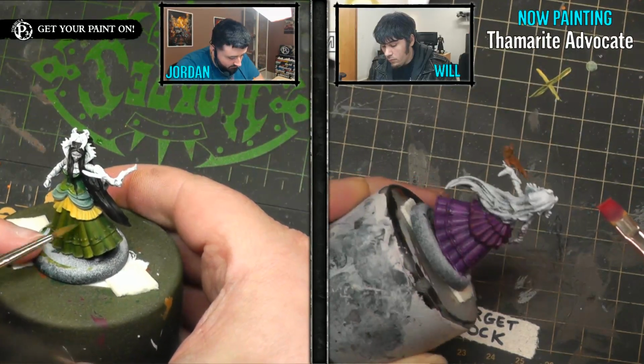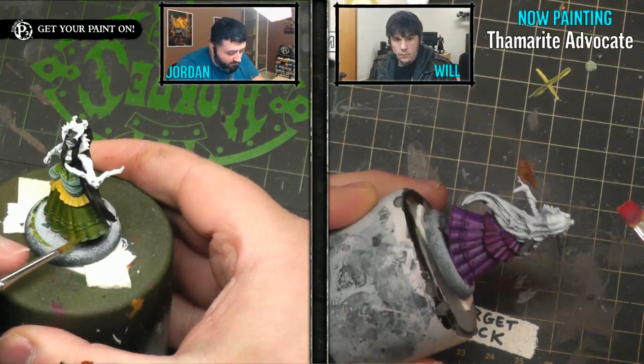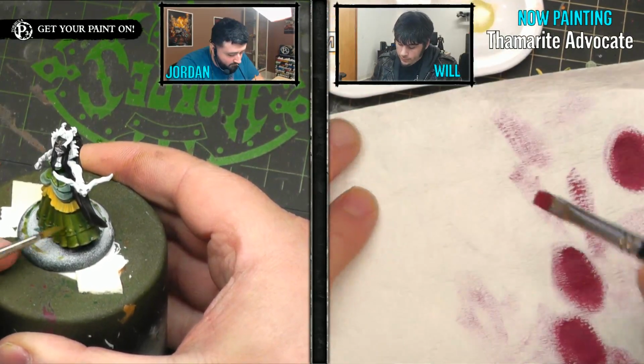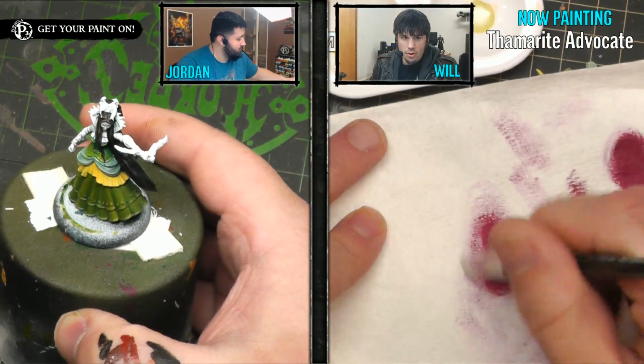All right. So I'm going to check in with this now and check in with chat. It's a lot more dry. I'm going to go in here and put some real highlights in here. Dry brush.